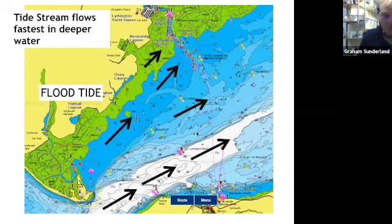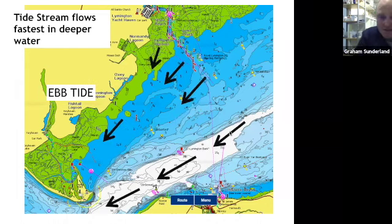It really helps if you can look at a chart before you go out into a new area. It's also quite interesting. The ebb tide does the opposite. Again, it flows super fast in the deep water, and then it gets softer and softer as we go inshore.